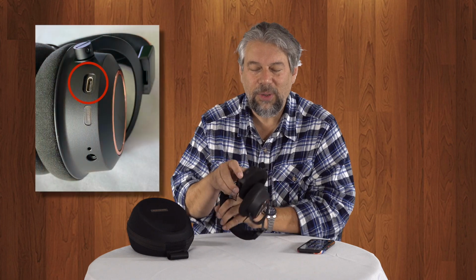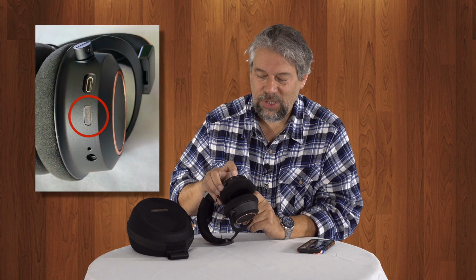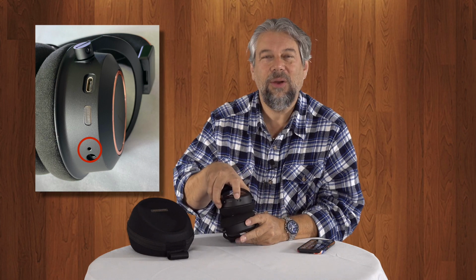So, real quick tour, USB-C for charging, the power on-off button, which is super subtle. You just push and hold it until you hear. There are all sorts of voice prompts here. There's a tiny hole for the microphone.